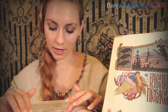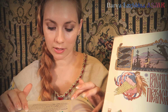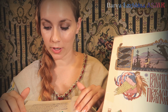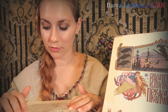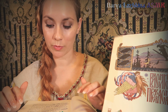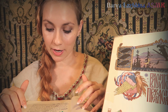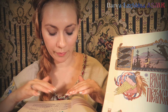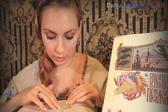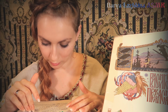Okay, Vasilisa the Beautiful. Long, long ago, in a certain village, there lived an old man and an old woman and their daughter Vasilisa. They had only a small hut for a home, but their life was a peaceful and happy one. However, even the brightest of skies may become overcast, and misfortune steps over their threshold.